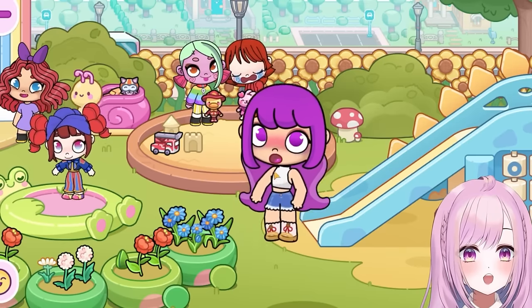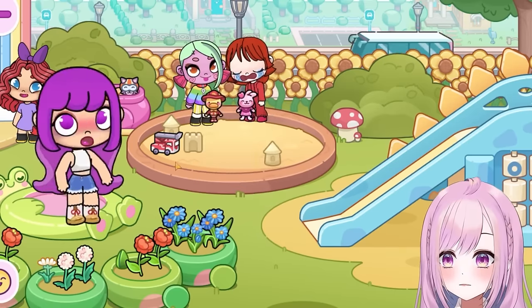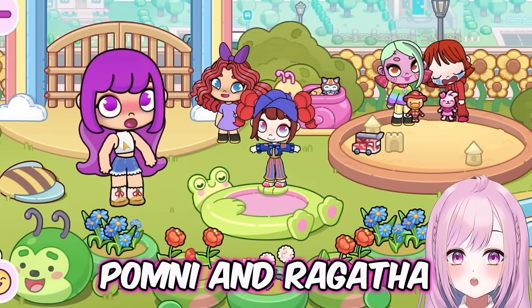Oh my gosh, what's wrong with all the kids here? No one's managing them. They're fighting, all of them. Wait a second, who's over there? Oh, wait a second, I recognize these two as well. Is that Pomni and Ragatha?